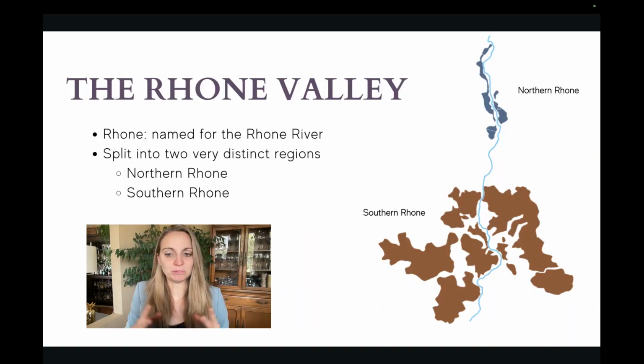So here it is a little bit more blown up. Now you can see just how small the Northern Rhone is compared to the Southern Rhone. But both regions are part of the Rhone Valley because the Rhone River, of course, goes right through them and goes north to south, and it dumps out into the Mediterranean right here. So again, when we talk about the Rhone Valley, there's usually two separate regions that we're going to be looking at.